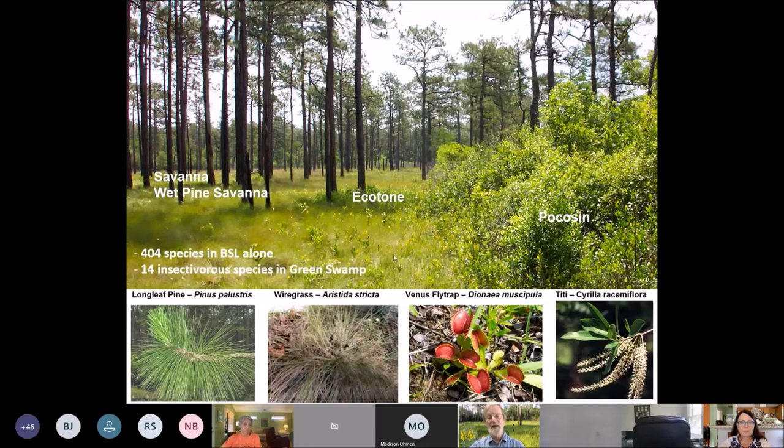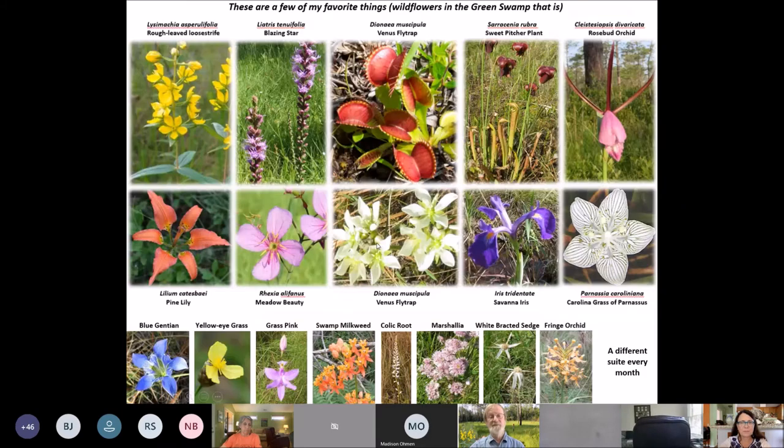So what's another added benefit of fire? Well, here's some of my favorite flowers. I just had these at the top to start with, and then I said, well, that's not right, because I love all these down here too. So all of these are wildflowers, and the beautiful thing about this, you can go at different times of the year from April to November, and you'd be able to see a different suite of flowers every month.